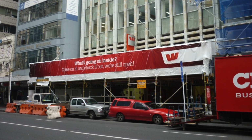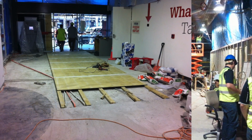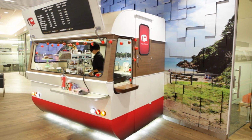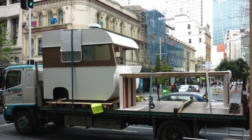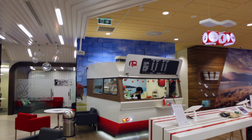When the planning for the branch first started, I had the opportunity to have a meeting with the Context architects, and they asked me what was the one thing that I would want in the branch. And the thing that I asked for was a heart, something that was a centerpiece for the branch that everyone could come to. So I was absolutely blown away when they came up with the idea of the coffee caravan. It's given us the opportunity to have that heart in the branch and a place where customers and staff can meet.